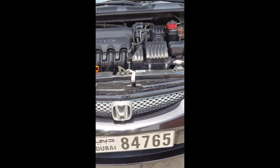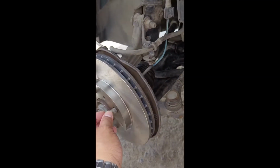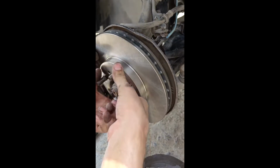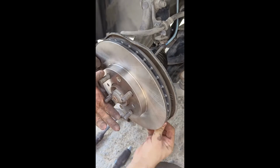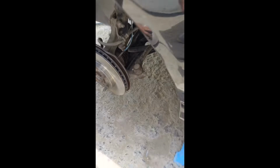Let's install this for the wiper washer. Okay. Now let's fit those parts. Now ikabit na natin. Let's fit everything. Looking nice. This is good quality from Japan, so it's okay. No need to buy the original, but it's still Japan.